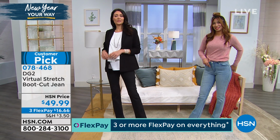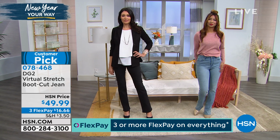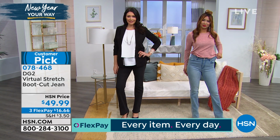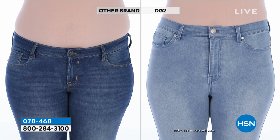When you do too much spandex in a woven, it starts to just go in every direction. I didn't know. So you can't do that. Or you're not going to have a jean with integrity. And then we're going to show you before and after. Same model, we've used her for years, size 10. Look at how she looks in our brand, and really that beautiful virtual stretch, as opposed to another brand which probably is about 3 times the price.